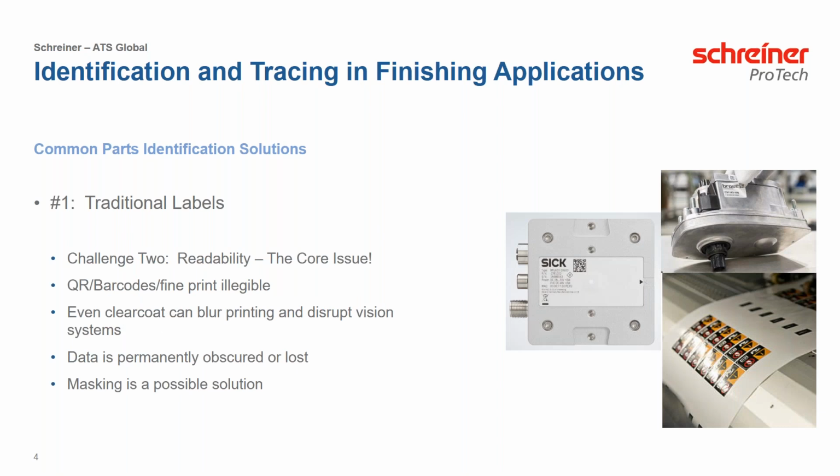So in terms of traditional labels, the big challenge, of course, is readability. That is the problem. If you are painting over a label, you are obscuring the information and basically rendering it useless. QR codes, barcodes, all the fine print can become illegible. And even if you're doing a clear coat type of operation, that clear coat can blur the printing and the codes to the extent that it even disrupts high quality vision systems, and again, renders the part label useless. Worst case, of course, is that the data of that label is permanently obscured or even lost, depending on the extent of the coating or the covering up of the information on the label.